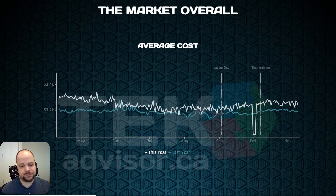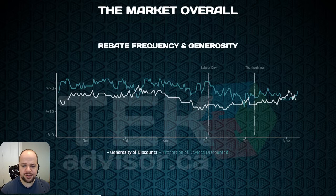But yeah, overall a little bit higher than last year, but we're mostly following the same curve. And when it comes to frequency and generosity of rebates, it's a little bit like the same data we were looking at on the Black Friday page I was mentioning earlier. So let's see. We do have a higher percentage of devices enjoying some kind of rebate. But the generosity of the rebate itself is pretty much at the same point still.